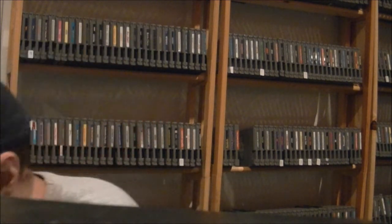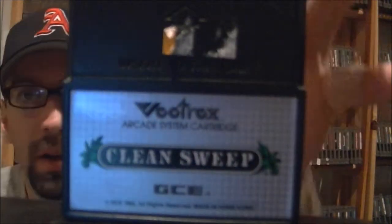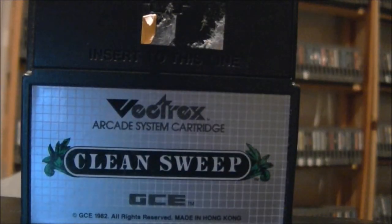And then I also picked up a game for a system that I don't own, and I know I do that a lot lately. I'm trying to get the sticker off of it. It's not really coming off too easy. It's like a Pac-Man clone. It's called Clean Sweep. That is for, hey look, I can actually sit it up there, for the Vectrex.